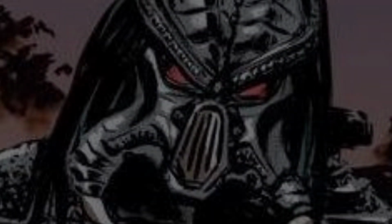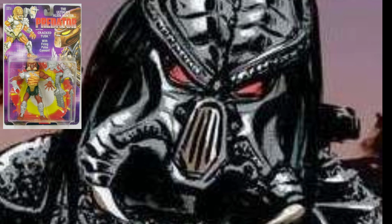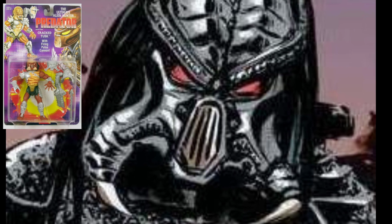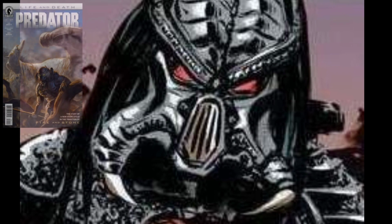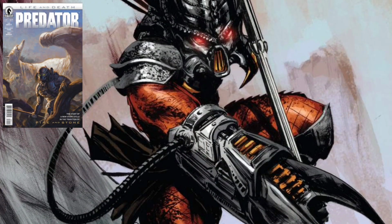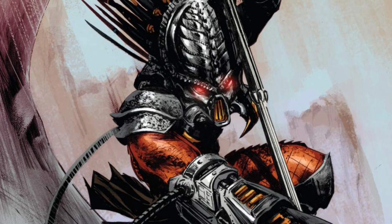Number 9, the Cracked Tusk Predator. The Cracked Tusk Predator was initially a figure released by Kenner Products and then later reimagined and released by NECA, and it was also featured in the Predator Life and Death comic book. In the story, he battled some colonial marines while guarding an engineer ship.